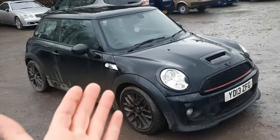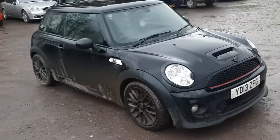So it's just more of a gamble than it is on the other cars. So you have to make sure you buy them right.